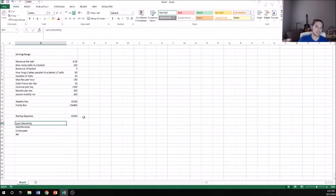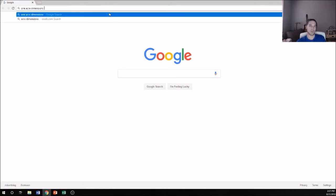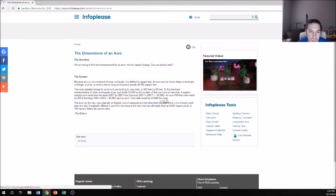So we need how many acres? We need something at least 300 yards plus long. Let's look up the dimensions of 1 acre. 1 acre dimensions in yards. Let's do that. 1 acre is 43,560 square feet. Let's see. Okay, the most basic shape from 1 acre is 1 furlong by 66 feet, 660 feet by 66 feet.